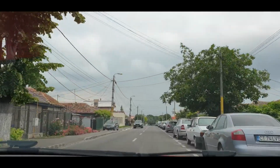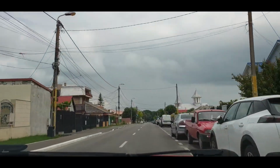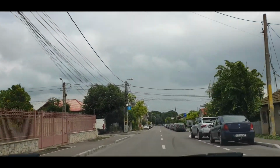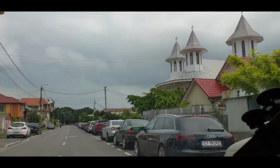Mostly the people who like to have a garden and don't like to stay in the apartment, they can find a residential property over here. They can pay something extra to the landowner and they can purchase the property. You can see there is a church.